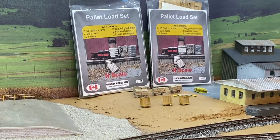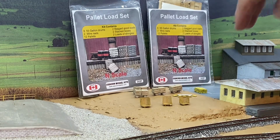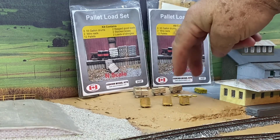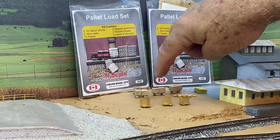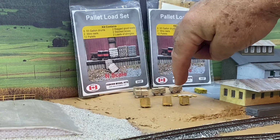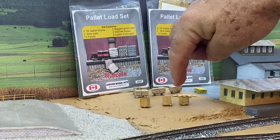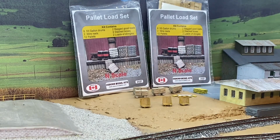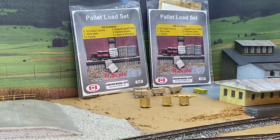Here's what I'm going to use to try to fill this area in, just like was in the prototype. This stuff here is from N-Scale Architect. These are some brick carts, and these are also some brick carts too. And these are some bags of stuff, because there's all kinds of stuff piled up in this area right here.